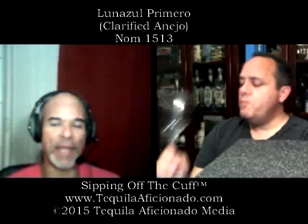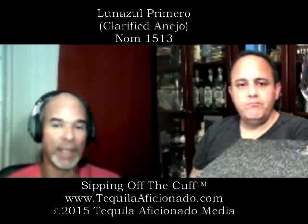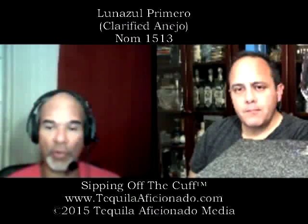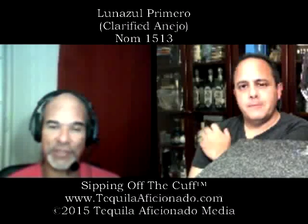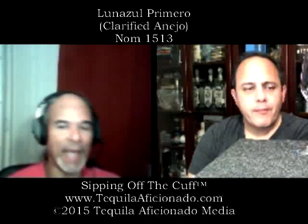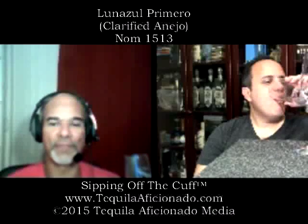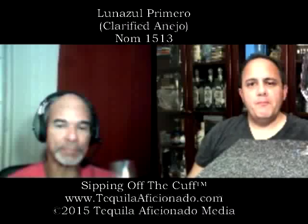This reminds me a lot of what the Maestro Dobel used to taste like. Like I say, when it first came out, it was a real crowd pleaser. Women loved it because it didn't have that sharp oakiness, and it was a clear color. Guys loved it because it still had a little bit of that oak aftertaste and residue. Yeah, and the punch.